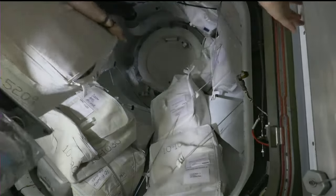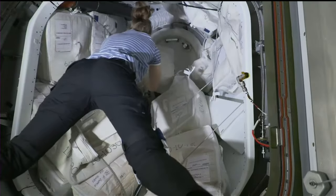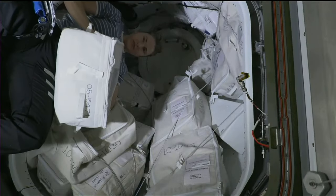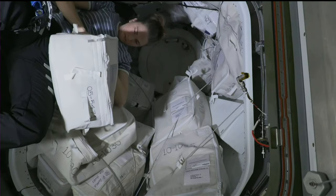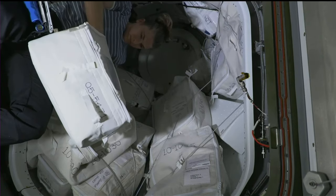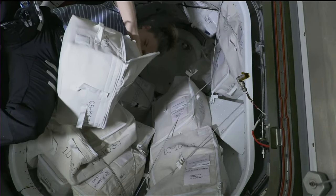Currently on station is Crew-3 astronauts, NASA astronauts Kayla Barron, Raja Chari, Tom Marshburn, ESA, or European Space Agency, astronaut Matthias Maurer. Also aboard the space station are Russian cosmonauts Sergey Korsakov, Oleg Artemyev, and Denis Matveev. Currently on your screen is NASA astronaut Kayla Barron going through a stowage bag.